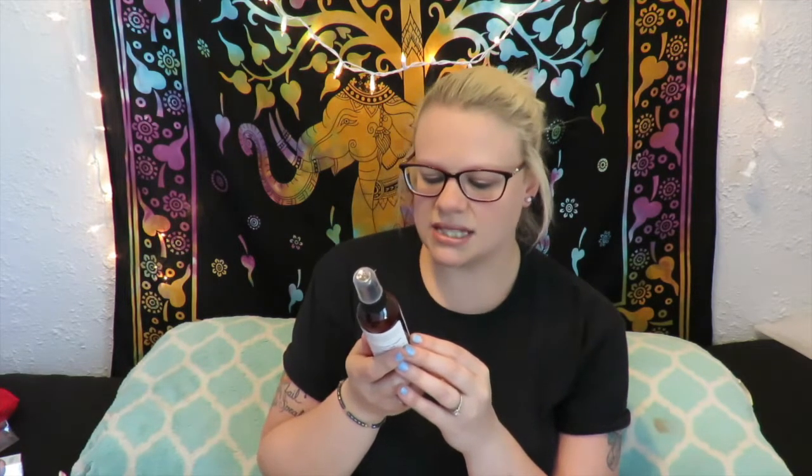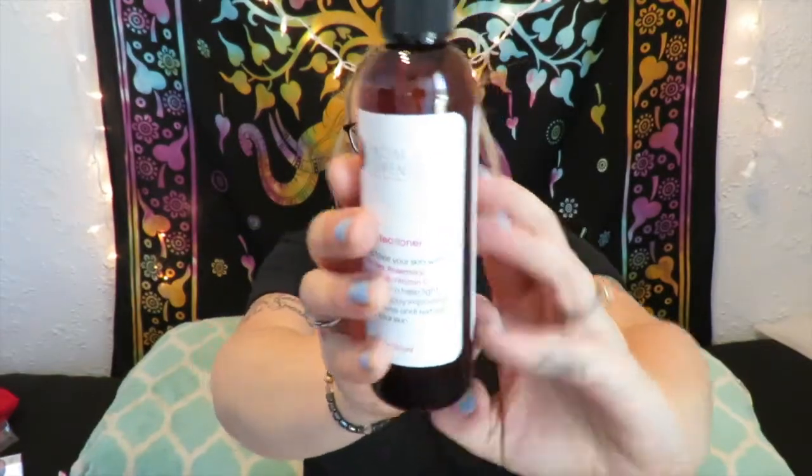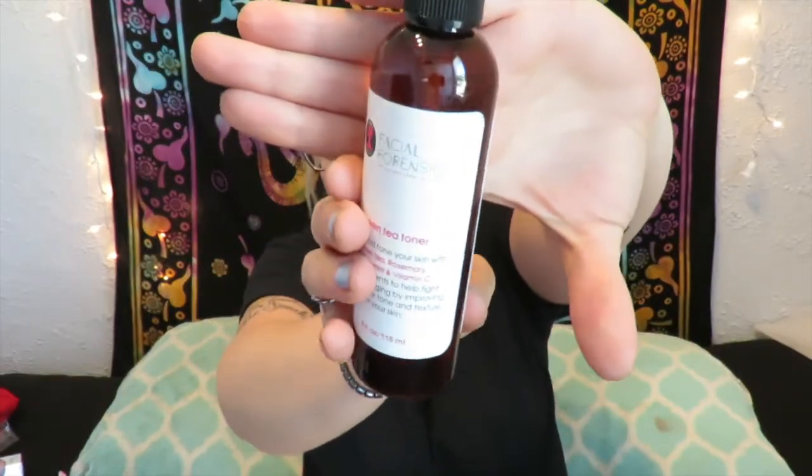The next thing is this, and this is a green tea toner. Refresh and tone your skin with green tea, rosemary, peppermint, and vitamin C. It says key ingredients to help fight the signs of aging by improving the elasticity, tone, and texture of your skin. Here's that little toner. And this retails for $22. I have not smelled this yet, so it smells good. It smells like green tea.